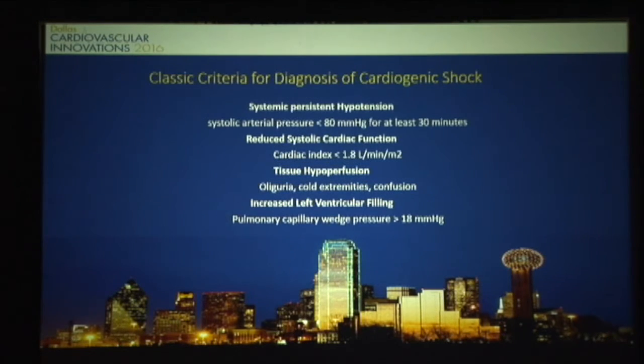All right, so first of all, let's talk a little bit about cardiogenic shock. I'm going to be presenting one case for you, and it's in the setting of acute MI, cardiogenic shock, stent thrombosis, and how we managed that case.